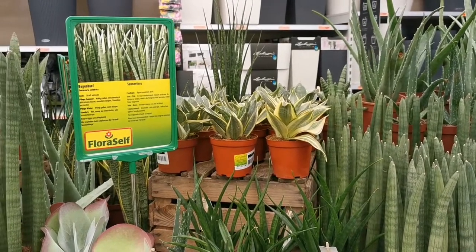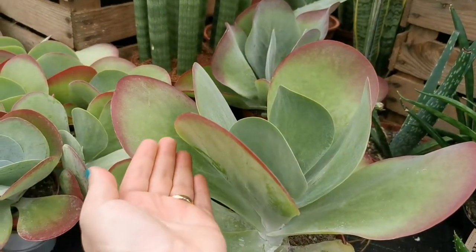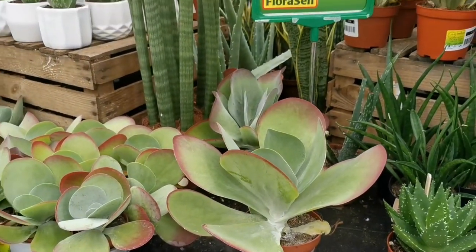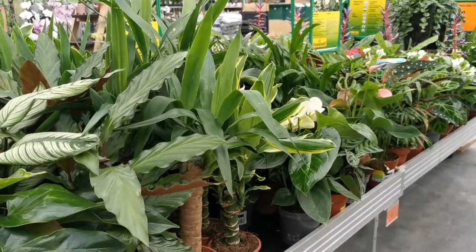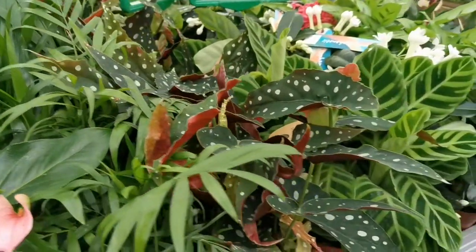Alright guys, so this is why I love coming here. Look at this. This is a massive kalanchoe. So this is my hand next to it. This is why I love coming here. They have some spectacular plants. I was not expecting them to have this many plants. They really have a lot. I'm in awe, guys. I really am.